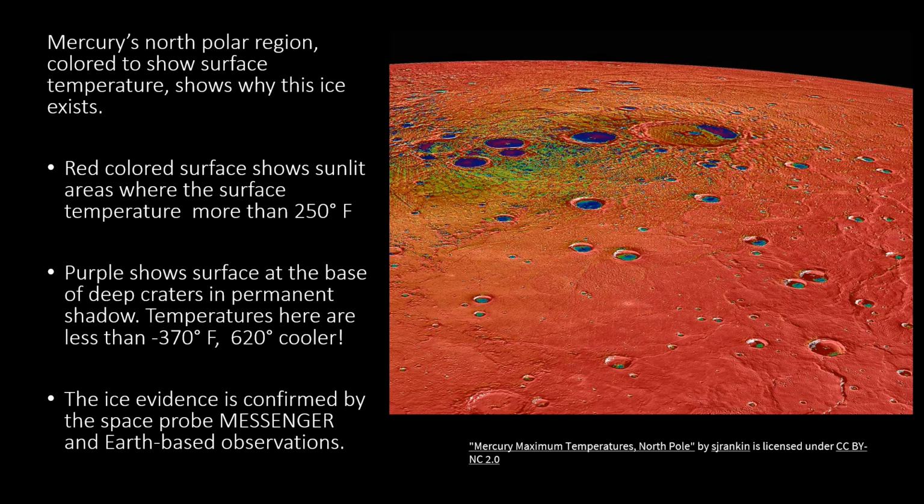Mercury's north polar region, colored to show surface temperature, shows why this ice exists. Red-colored surface shows sunlit area, where the surface temperature is more than 250 degrees Fahrenheit. Purple shows the surface at the base of deep craters in permanent shadow. Temperatures here are less than minus 370 degrees Fahrenheit, 620 degrees cooler.